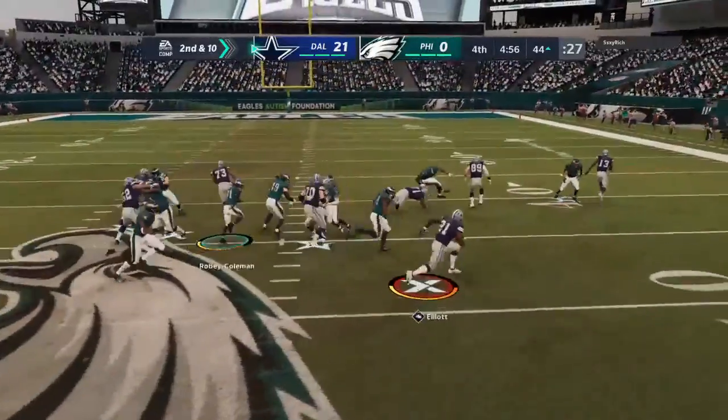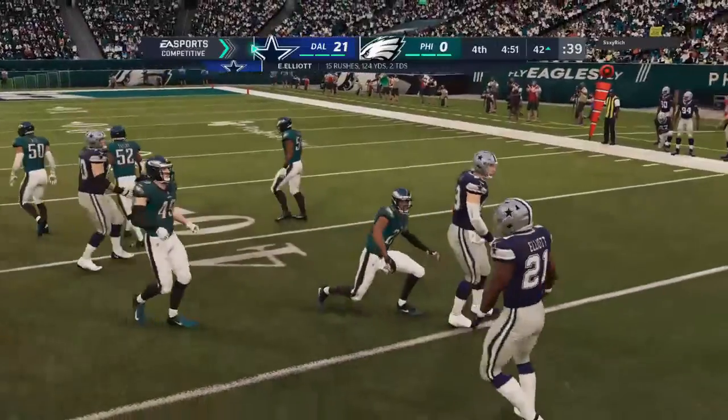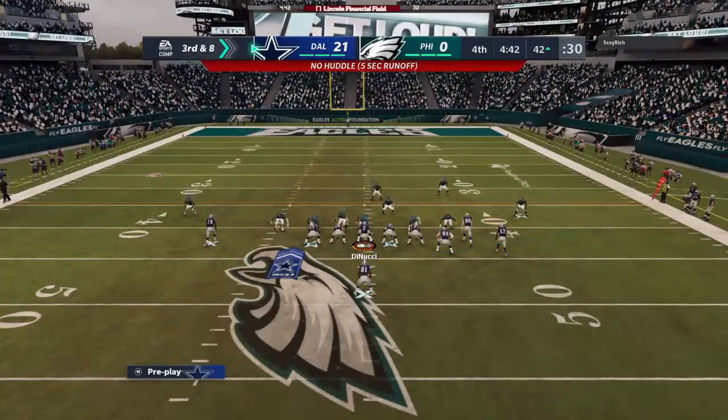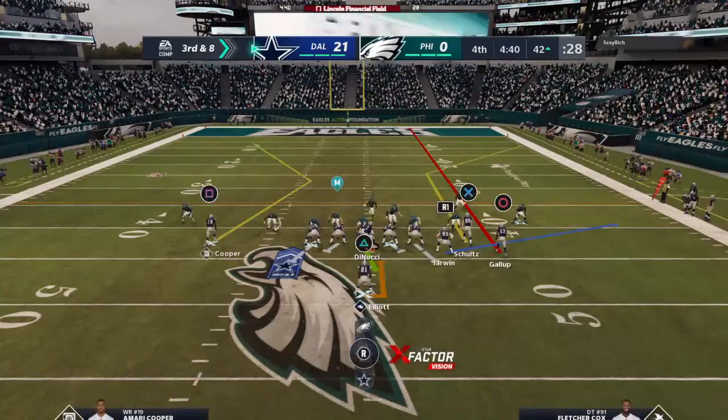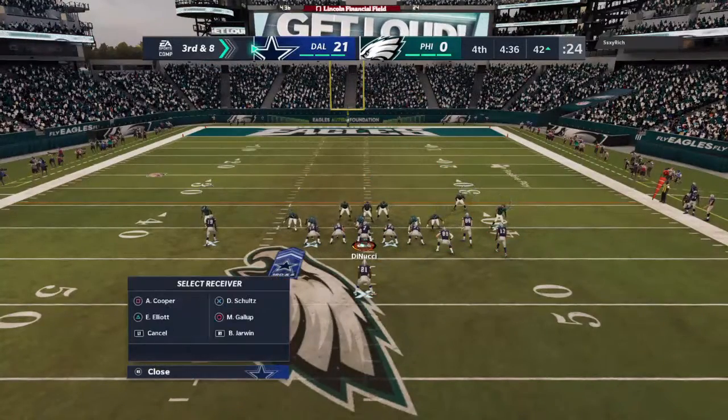On second down now, it's Elliott. And he'll be brought down at about the 42. They do get a couple, but they'll be left staring at a 3rd and 8 coming up. A 2-yard gain on the play. And it's third down.